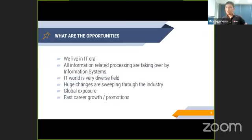So what are the opportunities out there now? Let's face the truth that we live in the IT era. We live in the digital age, or sometimes they call it the internet age, in which all information related processing is being taken over by information systems. Those with creative minds will develop systems to digitize and automate processes as much as possible. The IT world is very diverse, meaning it is very broad. Huge changes are sweeping through the industry. There is always a change, maybe not every day, but maybe every hour, there are always new things in information technology.